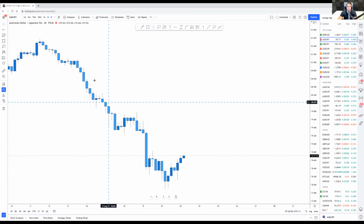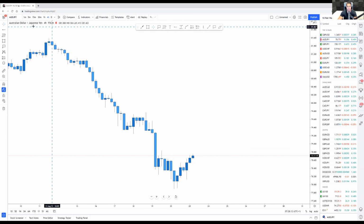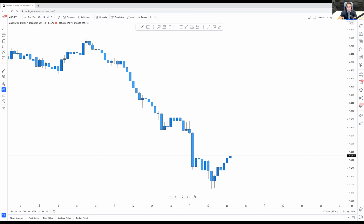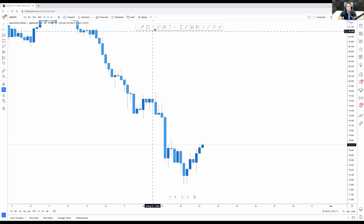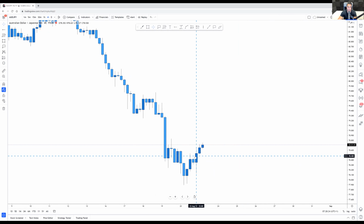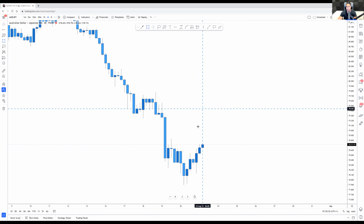Looking at Aussie Dollar JPY, we can also see yen strength here. There's nothing to give us any confidence that we could be looking to Aussie dollar for potential buying opportunities at this stage. But as we focus on structure and behavior, what we can see over the last, let's just say, 10 hours or so, is that the overall behavior of the market has been pushing bullish.